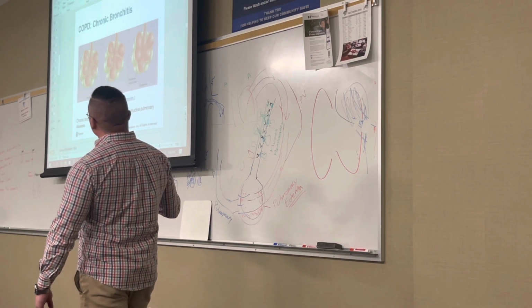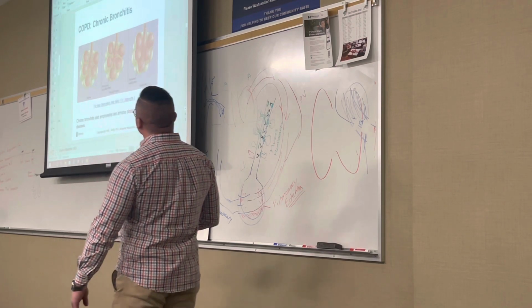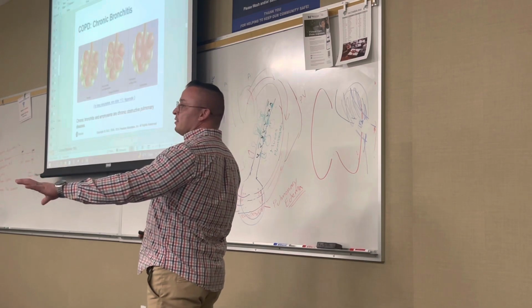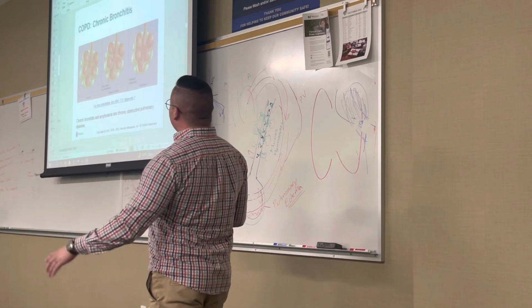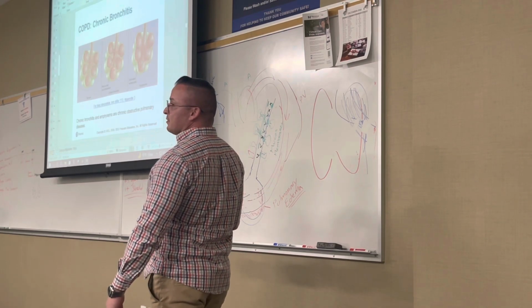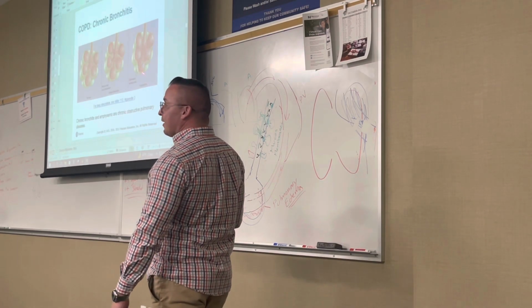And if they have asthma, they just throw it in the bucket. So that's COPD too. But if somebody has asthma by itself, it's not COPD. So if somebody has asthma and chronic bronchitis but doesn't have emphysema, they're not considered to have COPD. They have to have these two at a minimum.